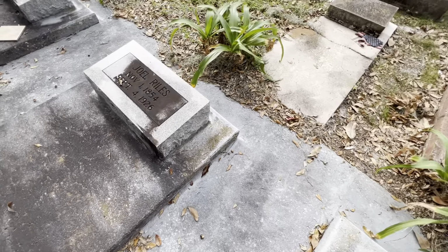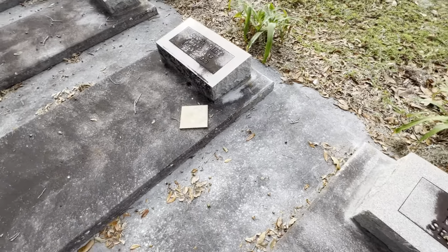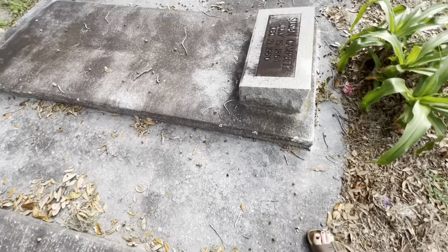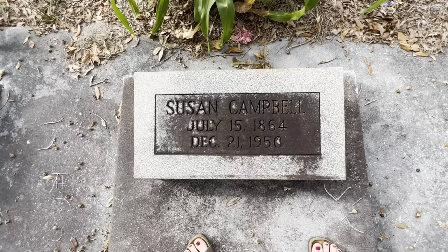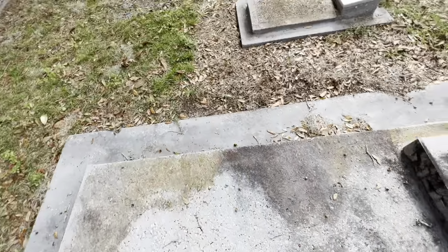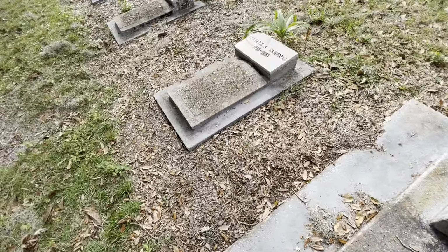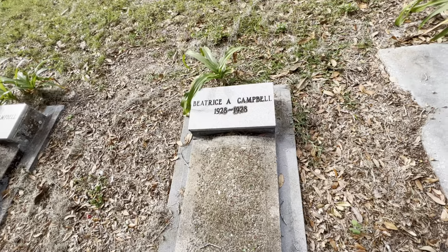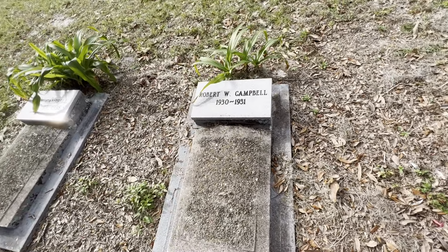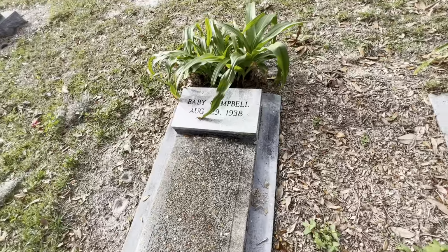And then 1854 to 1926. And then 1835 to 1921. And then a lot of this can be power washed. And then these are baby graves right here. 1928. Another one, 1930 to 31. And then another one that was just stillborn. So they lost 3 children. Wow.